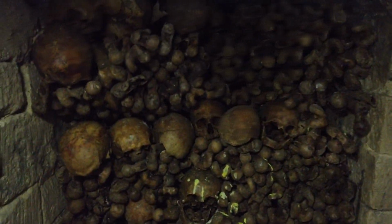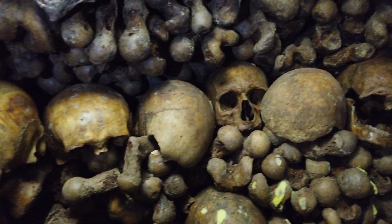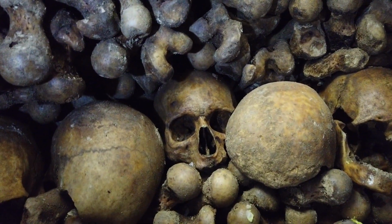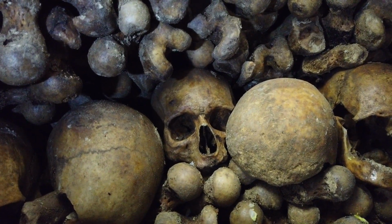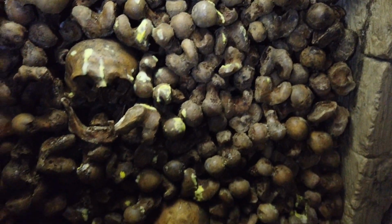Bloody light. So yeah, we have reached this bit now, and this is where you're getting a lot of the skulls and the more gruesome details. I mean, that's just something on its own, isn't it? Yeah, jaw bones and a lot of thigh bones. So yeah, there's a lot here too.